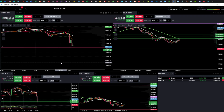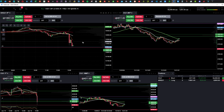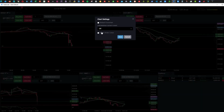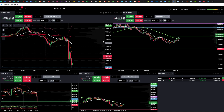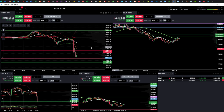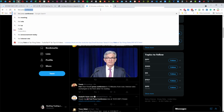All right. We're going to get taken out there. Only up $188. Stop $200 on the MNQ. Sell here. Sell here. Why are my lines not showing up on this chart? I'm going to try this continuous auto fit. See if that helps. Yeah, no, that doesn't work for me. Sorry. There's a reason why I never have that setting on. All right. Nothing to do. So I wait for 10 minutes for the reaction. Stop filled. Yeah, whatever. Fed press conference.